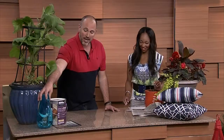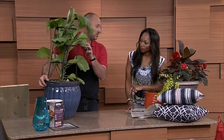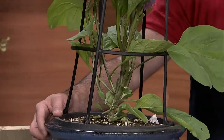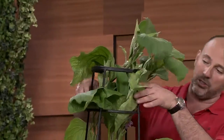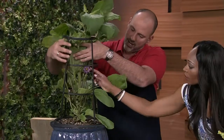Another really easy way to add color and yet still have a functional space is the planters themselves. Right. Now this is a perfect example. Do you know what this plant is? No. Do you like it? Yeah, I like it. It's an eggplant. Oh, is it? Yeah, isn't that great? Burpee's got a new line of flowering vegetables, and this is an eggplant. Awesome. And hopefully you can see inside there's a little purple flower. Yeah, right there. Isn't that great?